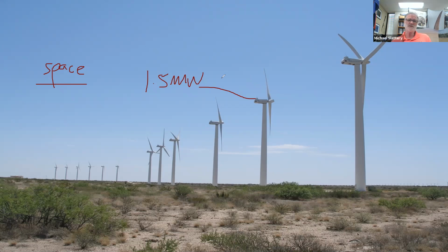There are 1,000 watts in a kilowatt, and 1,000 kilowatts in a megawatt, right? So these are big-time machines. Incidentally, there are now offshore machines being built that are 10 megawatt machines, but these are very typical onshore wind turbines.